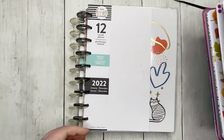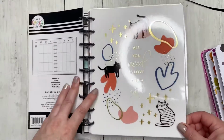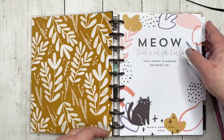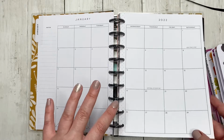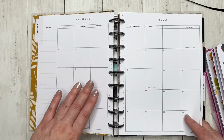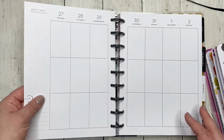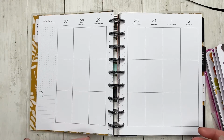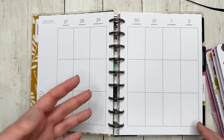So weekly, originally I bought the Modern Meow. It's a cat planner, obviously, and it is a very simple vertical planner. So my weekly is what I use. I like to have a word each month, a focus word for the month to remind me. And then the weekly is literally just a general overview of things that are going on, things that I have to make sure that I get done that day.